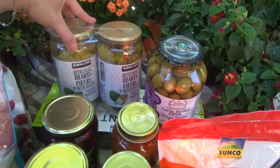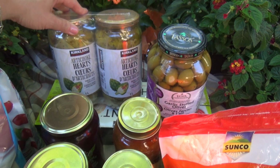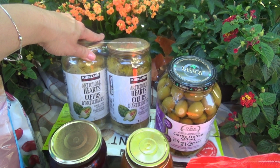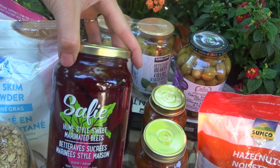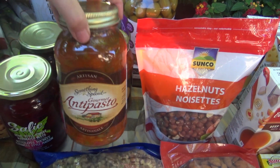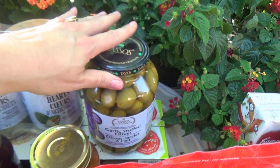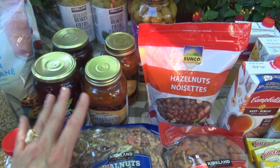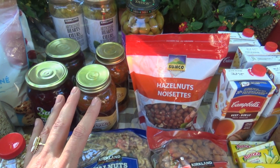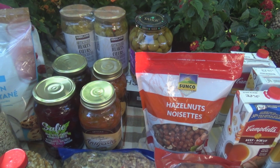Fall also means entertaining, so I like to have some things that I can open up and eat and serve for easy lunches, or that I can add to salads or other dishes. So I stock artichoke hearts, I have some beets, and I also have antipasto and some olives. Now, this kind of thing is great to have on hand if you have company over, because you can just serve this up with some nice fresh bread or slice up some cheese, and you've got a really nice lunch.